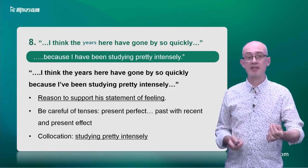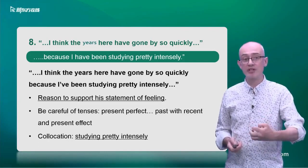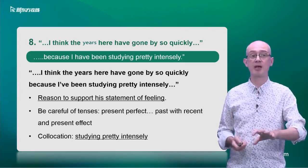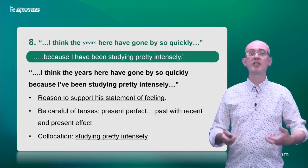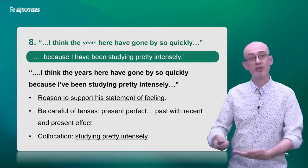Be careful about tenses, the present perfect, the past simple, with the recent and present effect. Be careful about your tenses here. Use them carefully. A collocation or a word group: been studying pretty intensely. I've been studying pretty intensely.